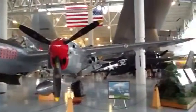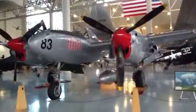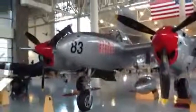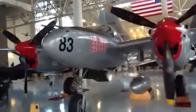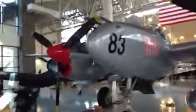This thing was just an incredible aircraft, mainly used in the Pacific because of range, when you're out over water and just needed good range. But this was a heck of a performing airplane, even by today's standards. And here is the famous Spitfire, that British fighter, their equivalent of the P-51 Mustang. And here's a German ME-109, which was their equivalent, again, of the Spitfire or the P-51.